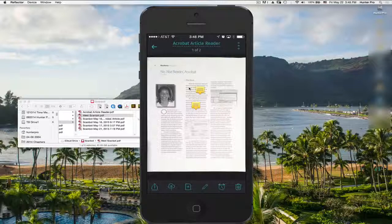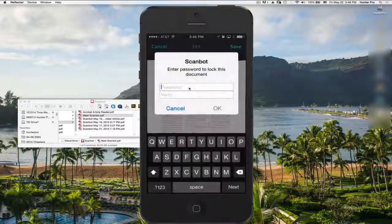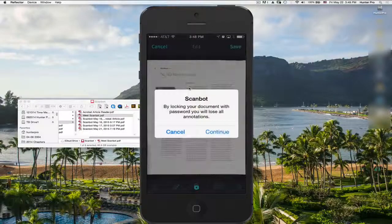Now the next thing I'm going to do is save this document, and I'm actually going to password protect it first. So I clicked on the edit icon, and now I'm going to click on the little lock in the lower middle portion of the screen, and I'm going to give this document a password, and verify the password, which is read, R-E-A-D, and guaranteed that won't be the password used again. So I'm going to choose OK. And now you see the lock at the bottom of the icon area. So let me choose save.